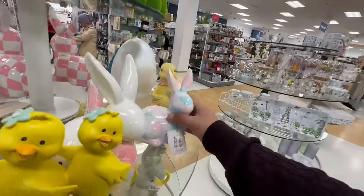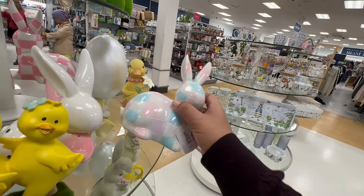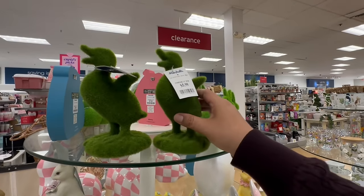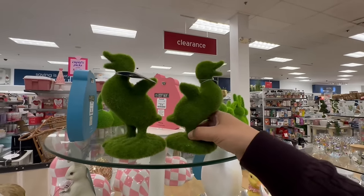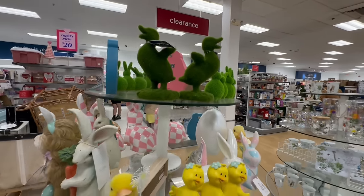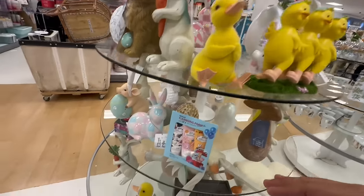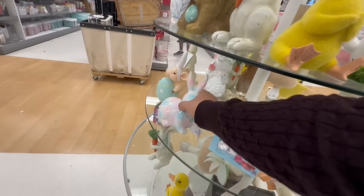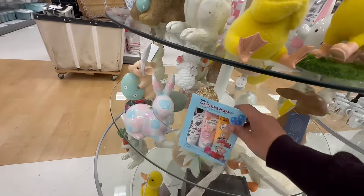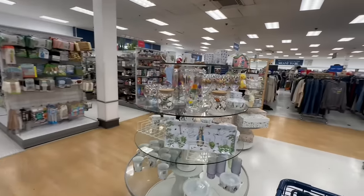Ooh, there's another one. These are really nice. These are $9.99. And look at the little ducks. Oh, you guys, I just walked in and I'm already just amazed by all the new things that they have here for Easter. I really like these. These are pretty cool. $9.99. I like them different. I like things that are different.